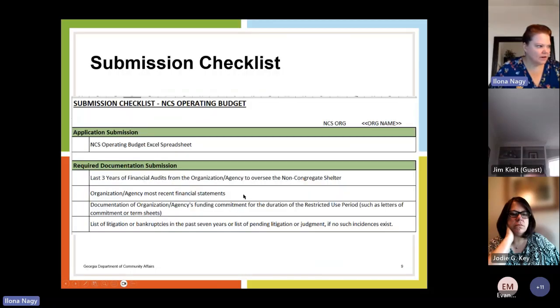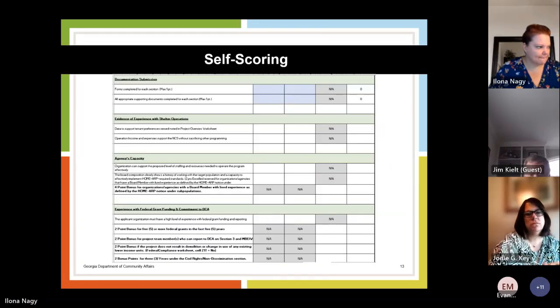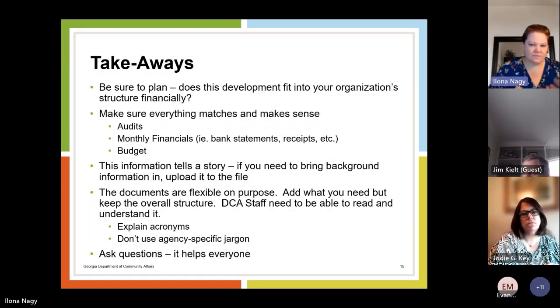So let me go back here. We talked about all of these different things. So the biggest takeaways, because I want to leave at least a few minutes to answer any more questions, and I can go back to any of these worksheets if you'd like. Be sure to plan. Does the development fit into your organization's structure financially? Is a new building and everything that's involved with that new building something that you can handle financially? That's a really big discussion that you need to have, okay?